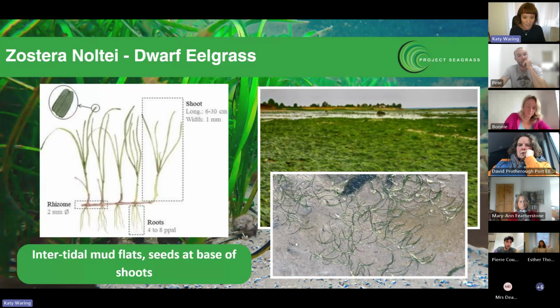So it is a small species, but it is mighty. As it's being exposed to the elements, it's pretty resilient. So it's got finer, thinner leaves, and the reproductive elements, so the seeds, are found at the bottom of the leaves just above the roots. So they don't have separate reproductive shoots.